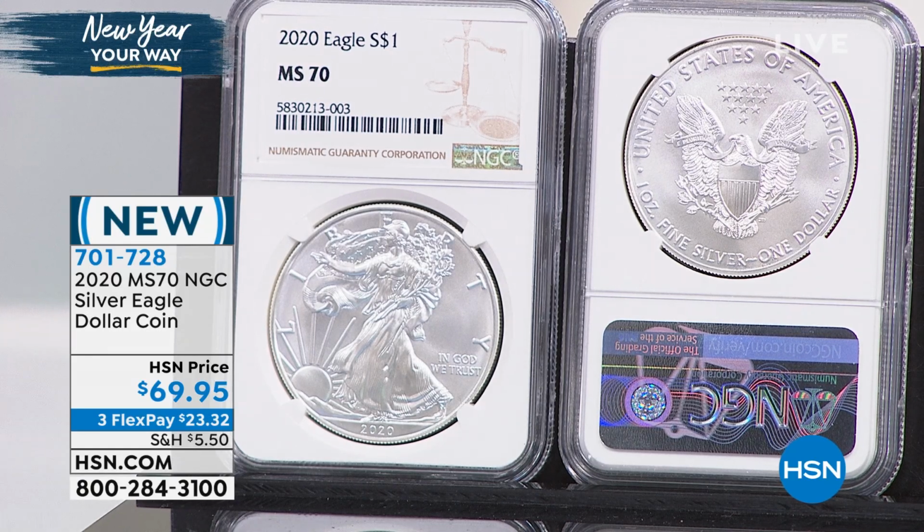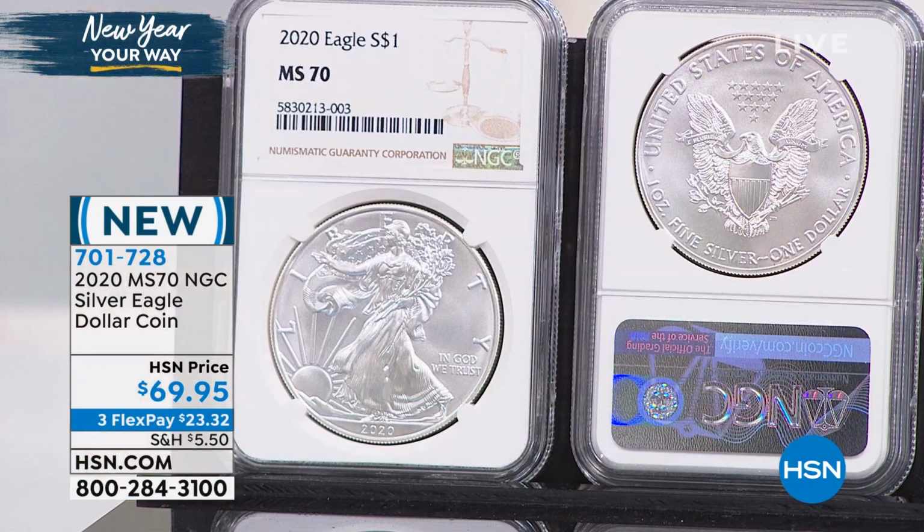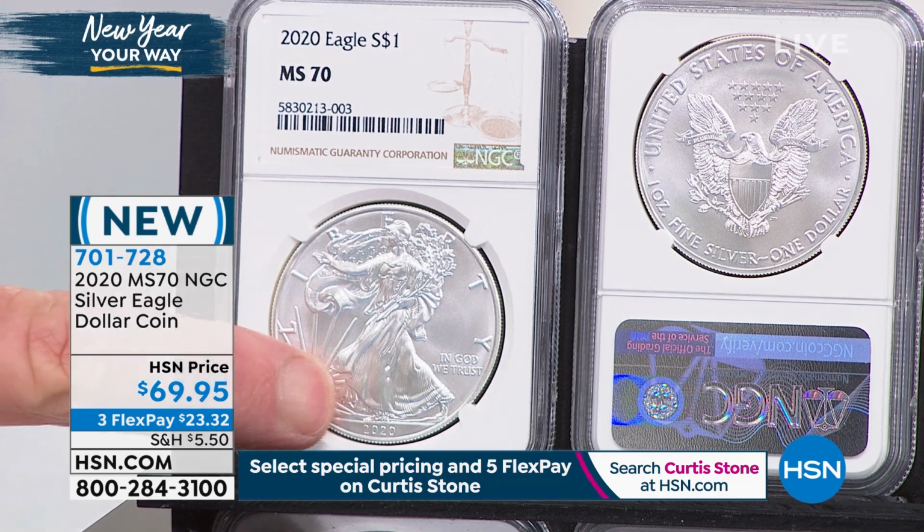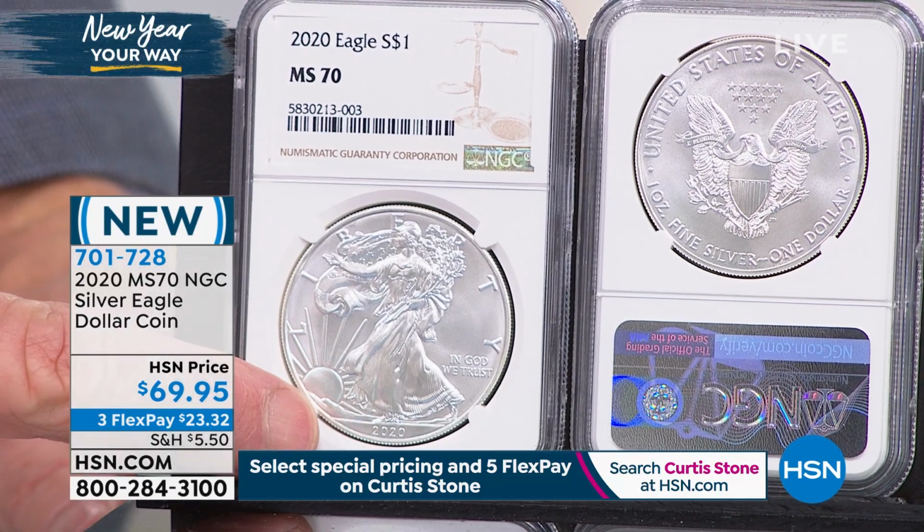It is critically important for you to understand that when the United States changes a design, this is now a closed-end limited edition. It is the end of what we would call the heraldic eagle American Silver Eagle. This design is done. We don't know what the new design is going to be. The United States government, 2021 is all secret right now. We don't know what's going to happen. What I do know is that this coin right now, right here, is on fire.